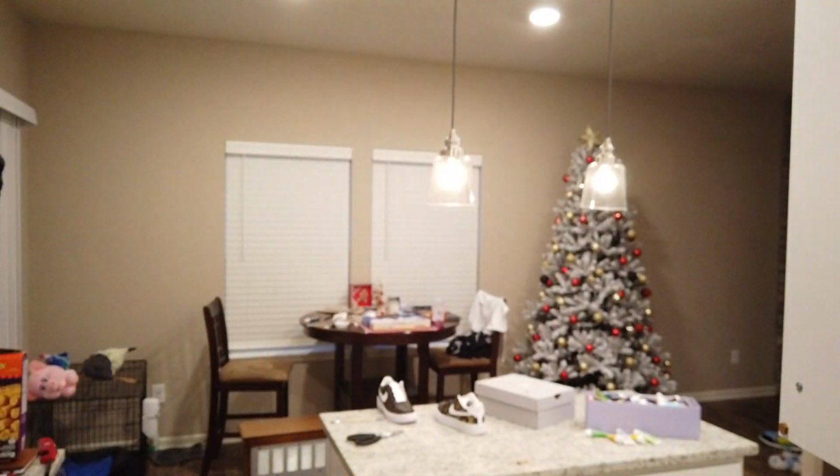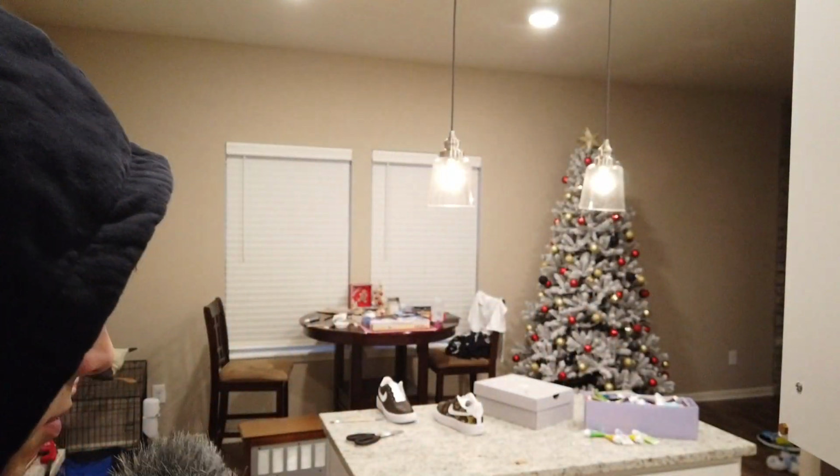Also, this is a little glimpse of my house. I'm doing a house tour soon, so expect that here in the near future. I got to clean a little bit. It's a little messy. Beautiful box of taquitos. Can't really see it. And a dog cage. So there's a little glimpse of my house. Hope you guys enjoy that.